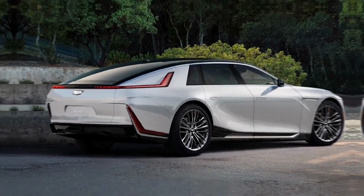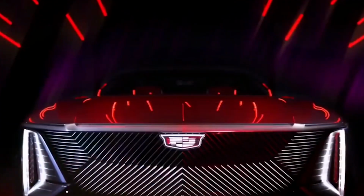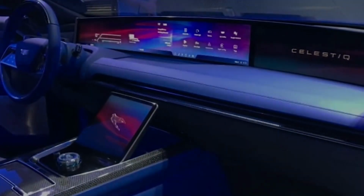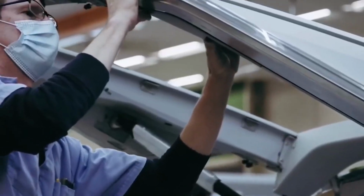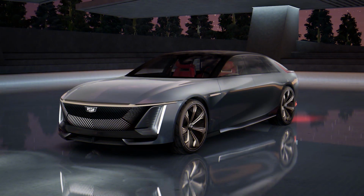Cadillac's designers claim that they have combined design aspects from the past with high-tech systems that foretell the American luxury brand's future path. The interior is almost as eye-catching as the exterior, with brilliantly colored leather, a 55-inch digital dashboard, and Escalade-inspired bucket seats. The assembly line for the Celestiq will be manned by a small team of craftspeople who will hand-build each one. Customers will design their own Celestiq when they order, similar to how Rolls-Royce produces their cars.